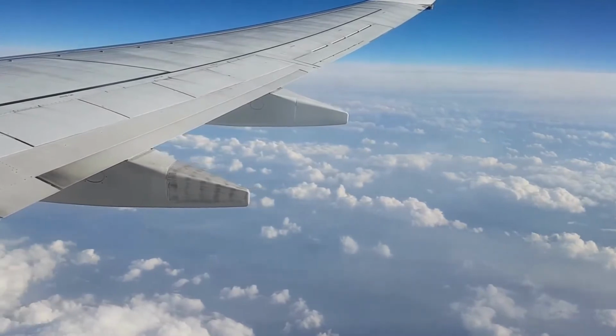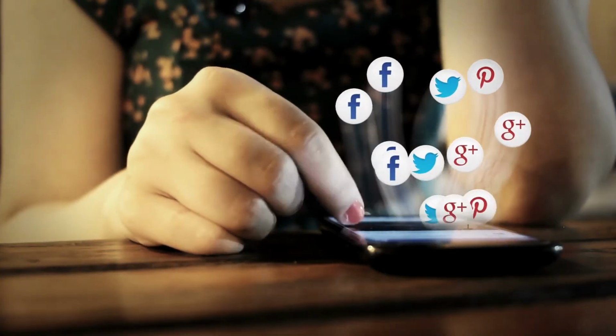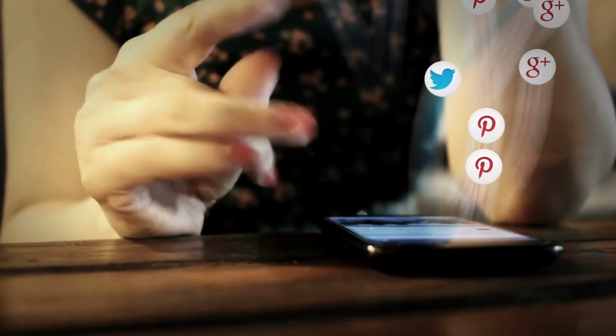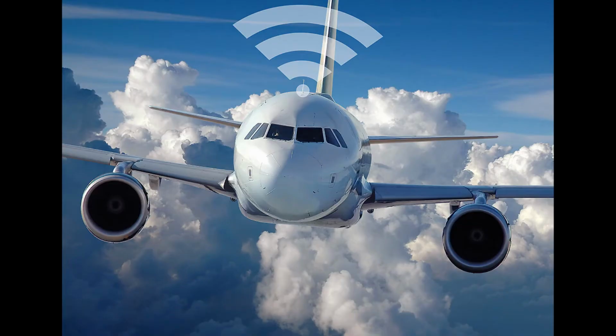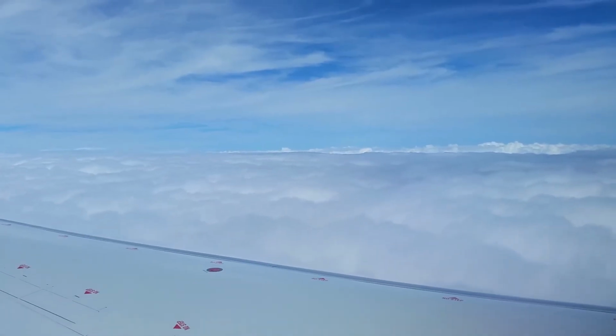But now, with every passenger having at least one device to connect to countless apps, websites, and services, there is a much greater strain on resources. These days, a satellite connection offers around 12 megabits per second, but satellites are expensive to maintain and upgrade, and so there is an everlasting strain on in-flight Wi-Fi.